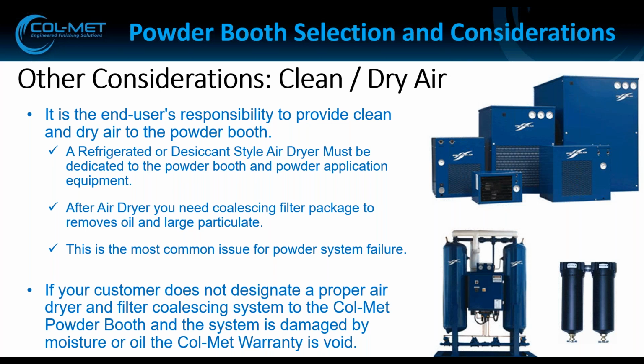It is the end user's responsibility to provide clean and dry air to a powder booth, and we like to see a refrigerated or desiccant air dryer dedicated to the powder booth, not 550 to 1,000 feet away from the powder booth on another side of the building on a 110 degree day when it's really hot here in Texas and other parts of the country.